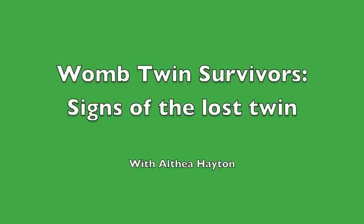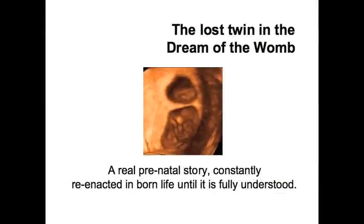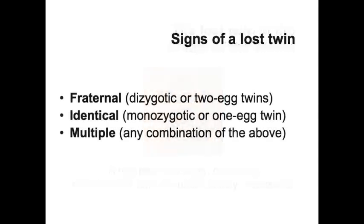My name is Althea Hayton, and I am going to tell you about what is actually there in the dream of the womb. The dream of the womb is a real prenatal story. It is constantly reenacted in born life until it is fully understood. We all have a dream of the womb, and the womb twin survivor has a particularly interesting story to tell about prenatal life because for them there was a twin there. So a lost twin in the dream.